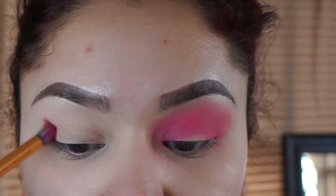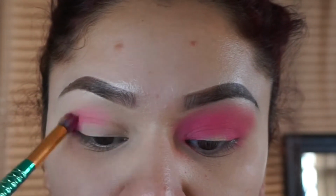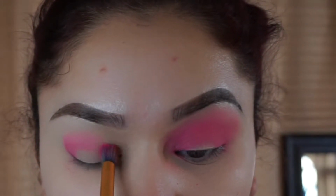My name is Michelle, and right now I'm taking the Take Me Back to Brazil palette and digging into that hot pink shade that you guys saw there and applying that all over the lid.